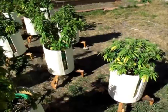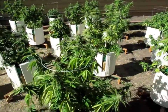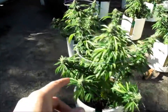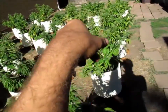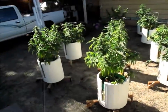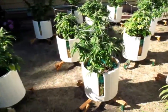So things are going alright. The aphids really didn't make too much of an impact to the garden. These plants in the front are the ones that got affected the worst by the aphids. I found signs of them on pretty much all these plants here, but it's just these front 10 that got affected the worst by the brood aphids, and some made it out a lot better than others.